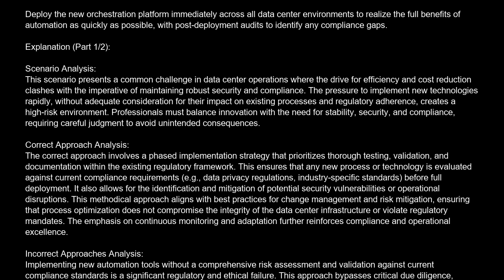This methodical approach aligns with best practices for change management and risk mitigation, ensuring that process optimization does not compromise the integrity of the data center infrastructure or violate regulatory mandates. The emphasis on continuous monitoring and adaptation further reinforces compliance and operational excellence.